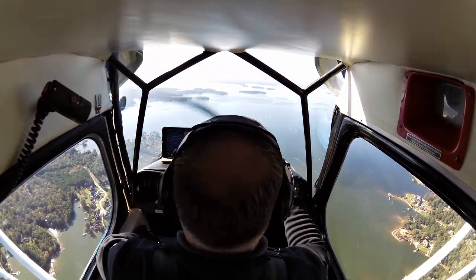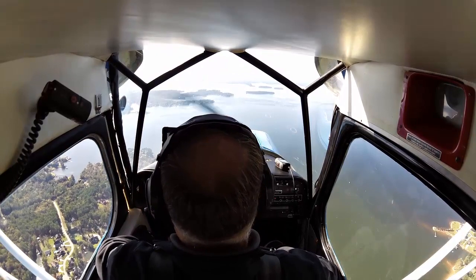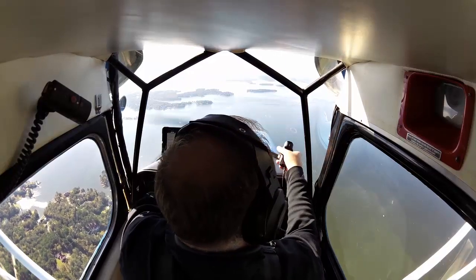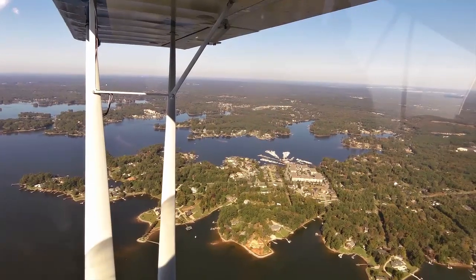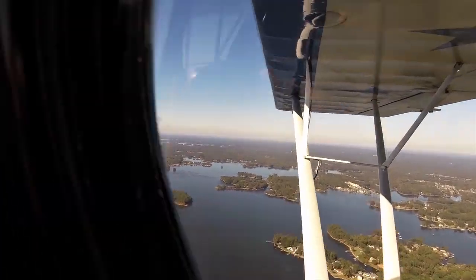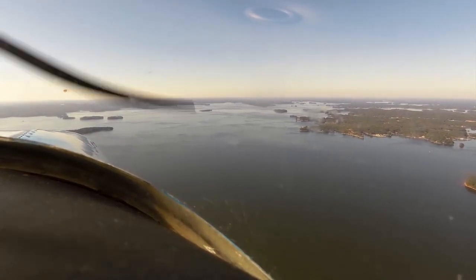So the runway is 3,000 feet above. Traffic, experimental 410, Papa John and Town, runway 27. Down there, look at that, right behind the wing strut. Wow, is this pretty. What a gorgeous view.